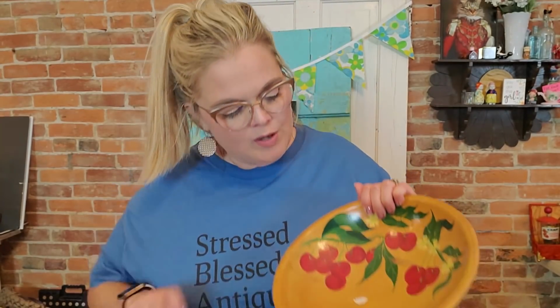So let me go ahead and show you that. Well, you know what? Actually, one of these things I bought for a friend. So I will show you that first. One of the things I bought for my friend, if she would like it, and that would be Michelle of Comfy Cozy Living, is a little cherry bowl.